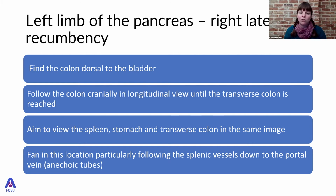So we should have the stomach cranial, the transverse colon caudal, and then the spleen up close to the probe. And it's in this location, we just do gentle fanning movements, and we try and keep all those landmarks in the same image while we're fanning, trying to follow the splenic vessels down to the portal vein. And this is where we'll see a slightly hypoechoic structure, which will be the left limb of the pancreas.